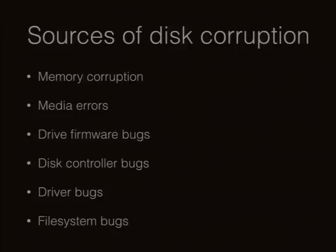Then we back out from there to the disk controller, and guess what? Bugs. Then we back up from there to the RAID controller, and guess what? Bugs. Then we back up from there, we have driver bugs, we have file system bugs. It's kind of a miracle that we can get files back after we write them. If you track down one of those papers, because they're not hard to find, and you read through it, you're going to go, oh my God.